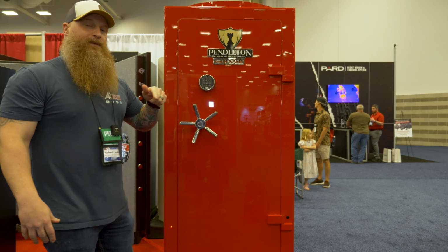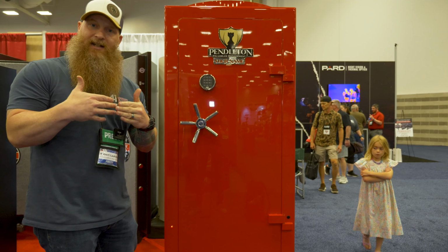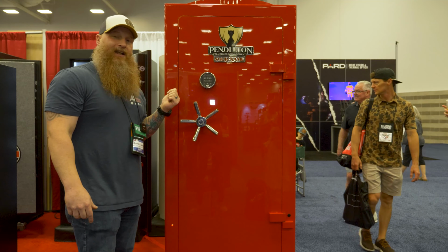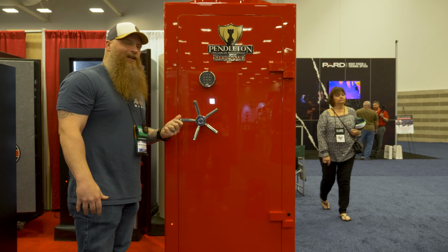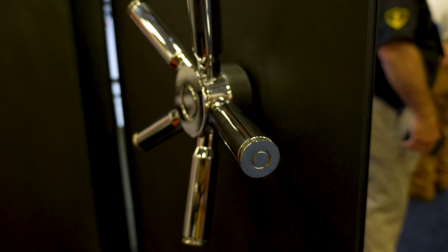You'll notice the gap that goes all the way around is really impressive, and they cut it and design it that way so that you can't get a pry tool in there at all to try to work on their door. With that, you can't even get a nickel in there hardly to try to get past that, which is really impressive in our world. The really awesome gun-friendly 50 ammo shells for a handle.